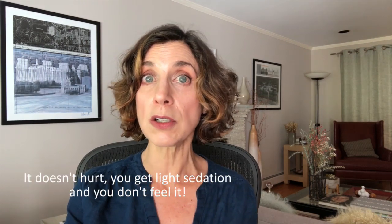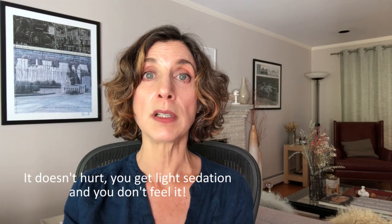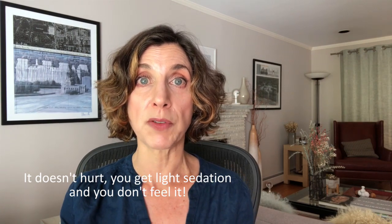The retrieval itself is a procedure that takes about 15 minutes. They go in vaginally with a long skinny needle. Using the sonogram screen to guide them, they puncture each follicle and aspirate the fluid out of each follicle. So this is an ovarian cyst aspiration. That's what the retrieval process is. If you ever knew anyone who had an ovarian cyst operated on, this is what they do.